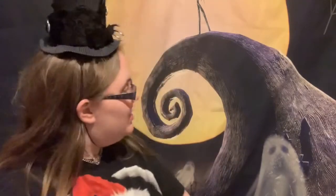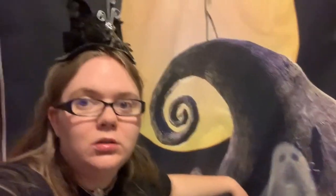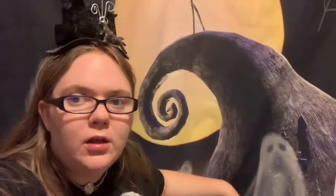The next thing is this background, of course, is in fact Nightmare Before Christmas. Can't really see more than that. And it was bought on Amazon by my mother for her doll photography. She remakes dolls. And so she has backgrounds for the bigger ones.